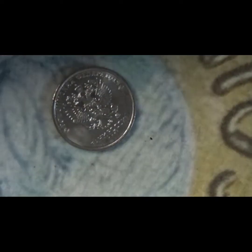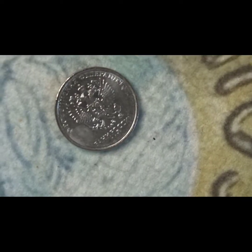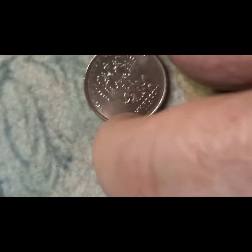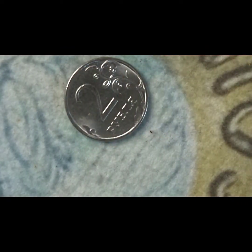It has the coat of arms of Russia, which is the crowned double-headed eagle, and the hammer and sickle as well. It has the date of 2020 on this side. This is the side with the double-headed eagle. There is no mintage value for this coin. On the reverse you have the 2 kopeck, and you have a vine or flower stem coming up the side here.